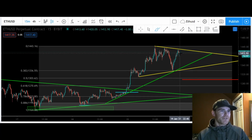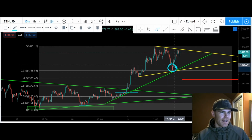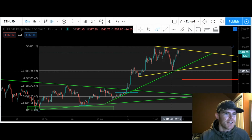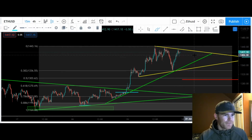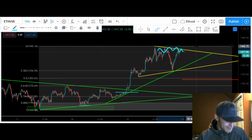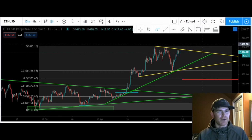So also with that, guys, even just how we bounced off this 382, that is just very bullish looking to me, the way we got this V-shaped recovery off that 382 and just trading back at all-time high resistance once again. I mean, we got kind of a rejection, but it wasn't super harsh, and we're right back at that level again.